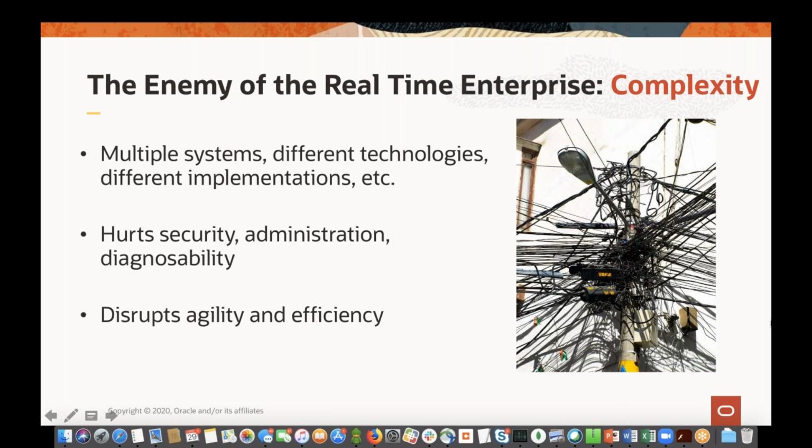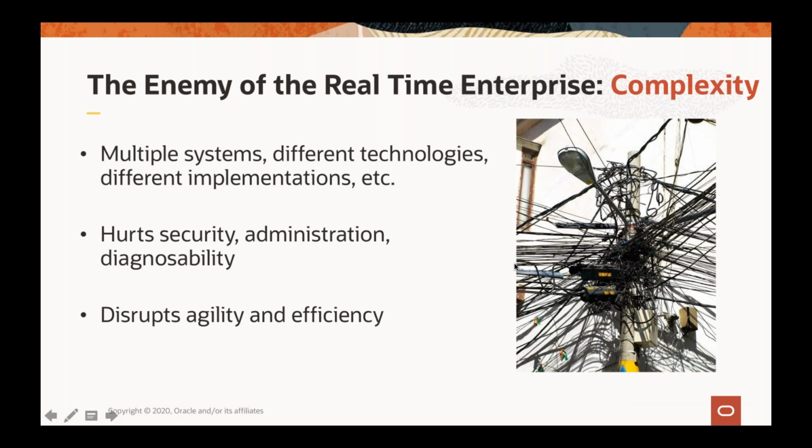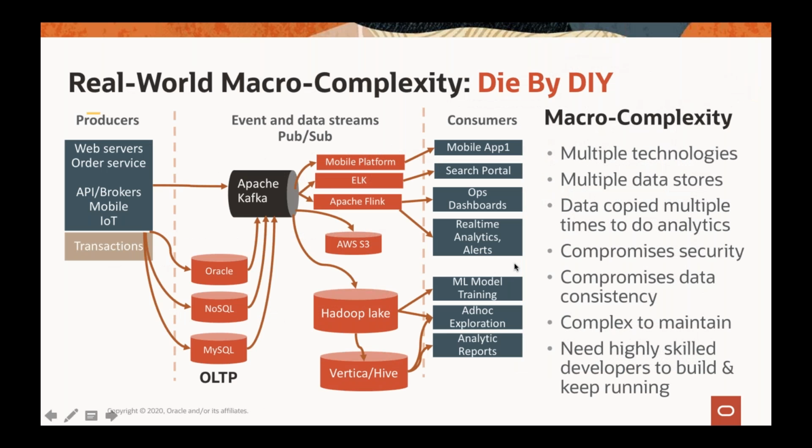But this happens in enterprises too, where you have multiple systems, many technologies, many implementations, which hurts everything: security, administration, diagnosability, and disrupts agility and efficiency. And this is a real example of real-world complexity, and I call it die by DIY, where there is so much do-it-yourself technology here. It's very, very difficult to adapt, evolve, and make this architecture agile.